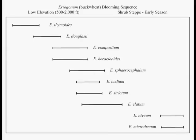Another thing. I thought I took these out of here, what happened? This actually shows a blooming sequence of buckwheats, and the reason I intended to take it out is because it's not too accurate. Spherocephalum here needs to be extended back a ways. But anyway, this is just to show that these buckwheats don't all bloom at the same time. They are pretty staggered.